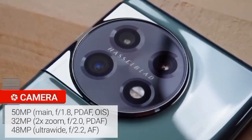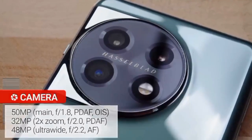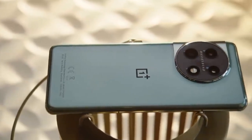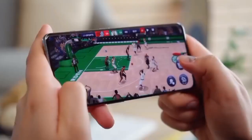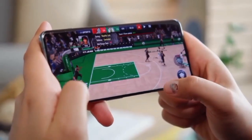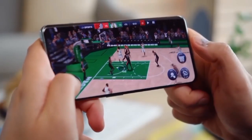And let's not forget the 64-megapixel Omnivision OV64B unit with 3x optical zoom for getting up close and personal with your subjects. Under the hood, the OnePlus 12 is rumored to pack a punch with the powerful Snapdragon 8 Gen 3 processor. Hold your breath, as Qualcomm is set to unveil this beast at the Snapdragon Summit 2023 event in October.